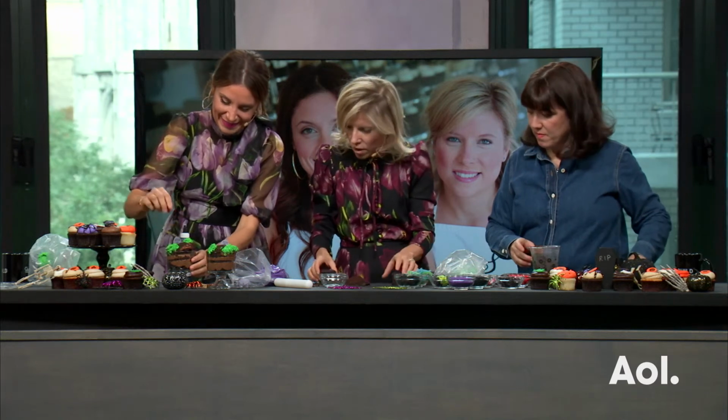And if you don't want something quite so creepy, and want something a little more generic, or to do with your kids or friends for decorating parties, you can do worms. So we're going to show you how to make a witch face and a cat face.